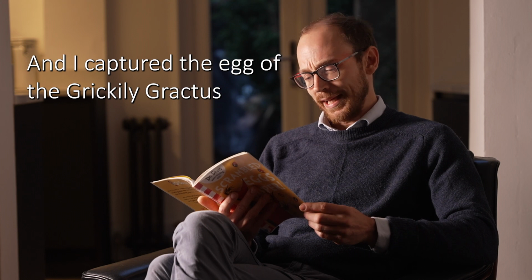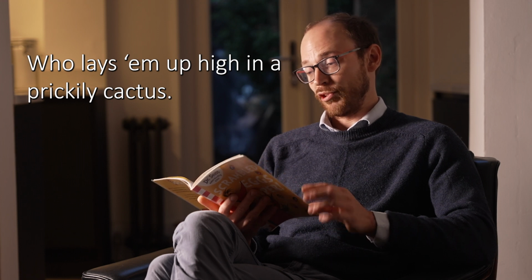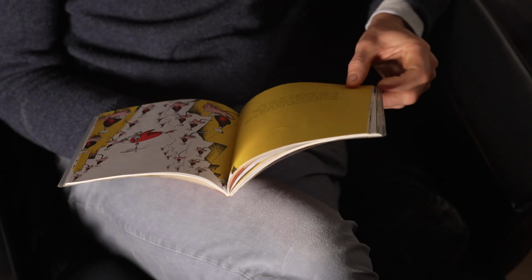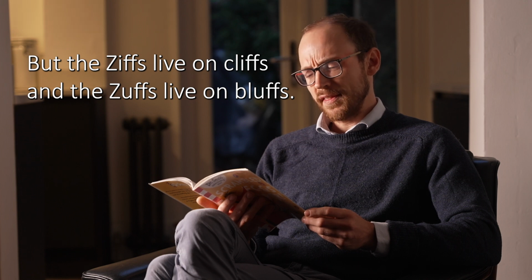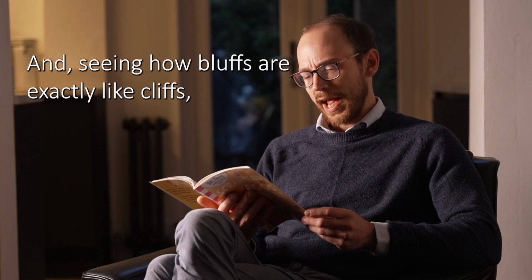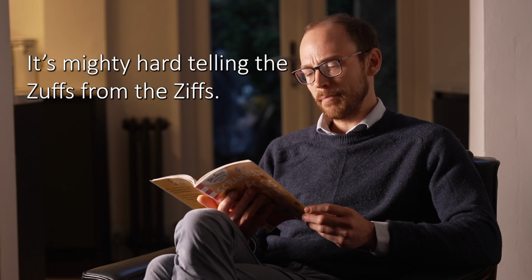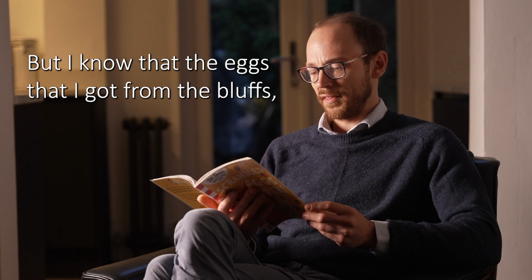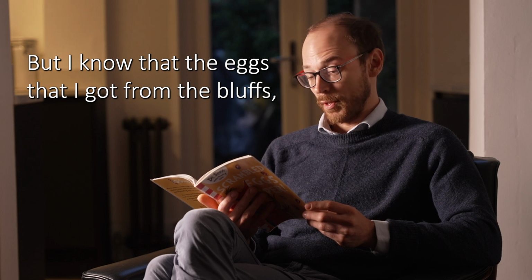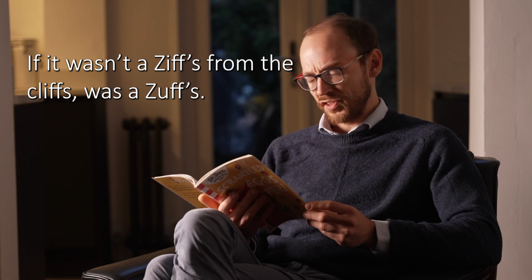And I captured the egg of the grickly gractus, who lays them up high in a prickly cactus. Then I went for some ziffs. They're exactly like zuffs, but the ziffs live on cliffs and the zuffs live on bluffs. And seeing how bluffs are exactly like cliffs, it's mighty hard telling the zuffs from the ziffs. But I know that the eggs that I got from the bluffs, if it wasn't a ziffs from the cliffs, was a zuffs.